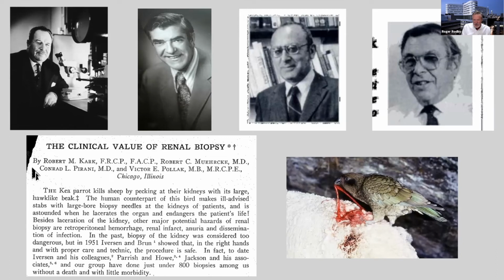And here's a picture of this nasty bird attacking a sheep and getting down there. And these sheep would often bleed to death. They would peck down there and get the perinephric fat. And sometimes they would bleed to death.